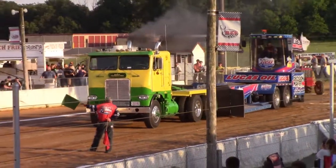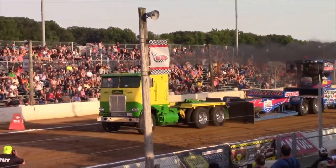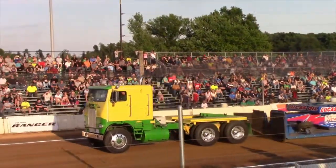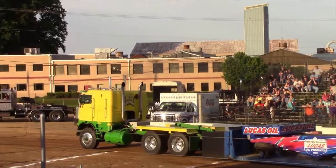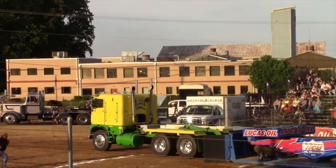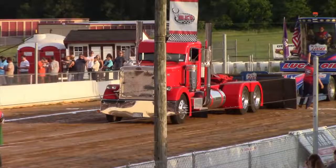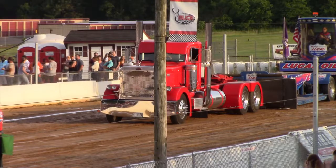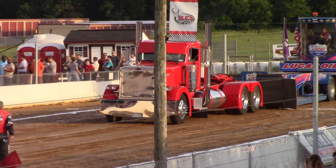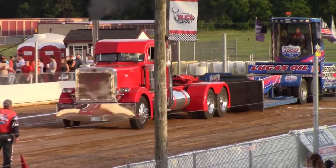He's got to build the RPMs up just like James Huber. Nice job. Then it's 322 and 303. Another Peterbilt coming up, an 88 out of Whiteford, Maryland. Rob Sims. All right, Rob Sims representing you, Maryland folks. Around the 3406 Cat.